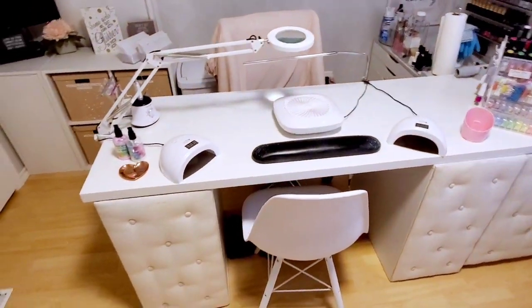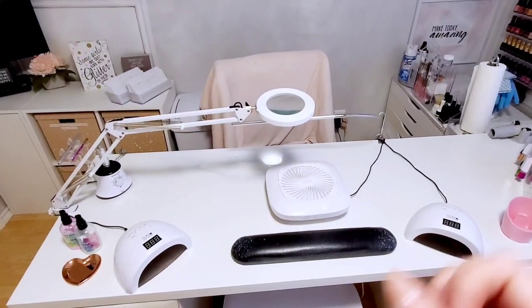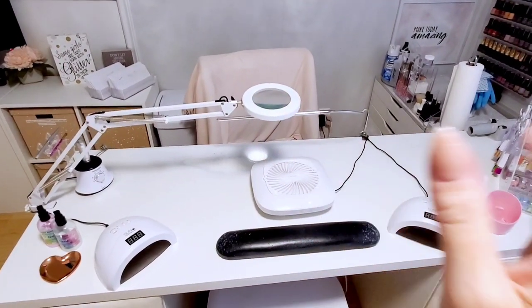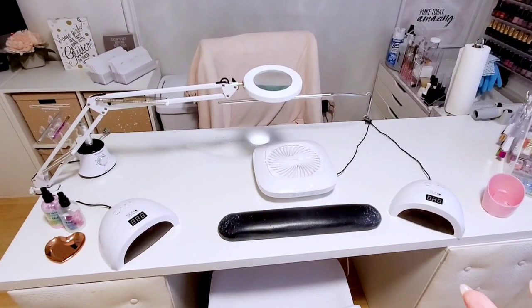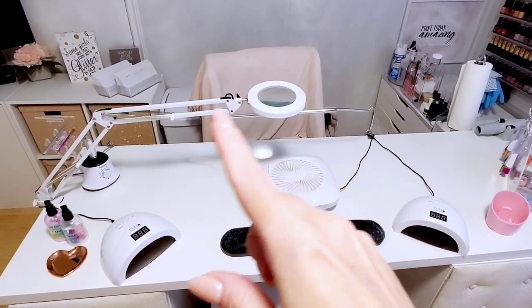And let's go to the back side of the desk. Oh, my lights. I need to show you guys my lights. So this one was recommended by... I don't think her name is Nails by Jen, but her name is Jen, and it has a little magnifier. I never use the magnifier, honestly. I just forget to use it all the time, but I have that one on this side, and then I have this little one here, and they're both from Amazon.